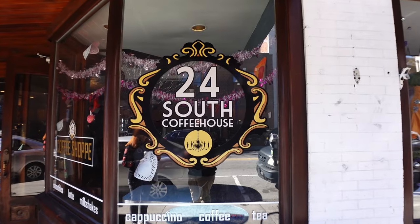So before we head downtown, we thought we'd stop off at this coffee house, and I've just grabbed a coffee and Kev's had a nice cup of tea. I'm guessing it's English breakfast tea, Kev. Yes, they did English breakfast tea with honey. With honey? Yes, I've had honey. So we're gonna have this and then head more into downtown.